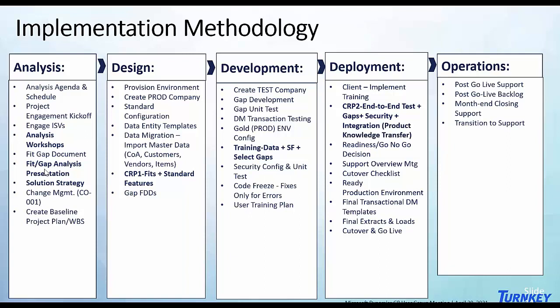In the design phase, what we do is set up a sandbox environment so that you can, we'd like to get you into the system early and often. The more that you're part of the process, the more that you're going to learn the system inside and out and feel comfortable that you understand the solution and that you will be a successful user.